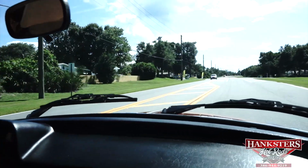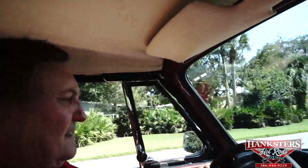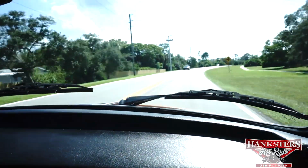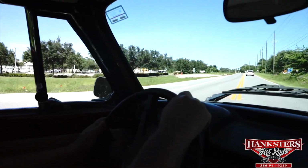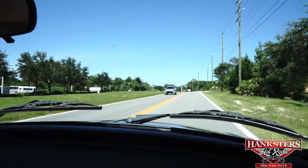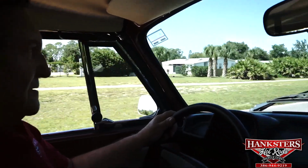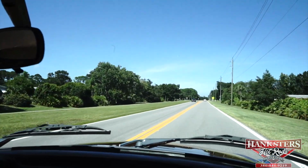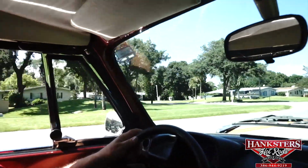Real tight steering, very, very nice, tight, responsive steering on the car. Not a single shake, rattle, shimmy, nothing. Great little car. Let's see, crank it up here a little bit. Very, very nice, tight car. There's not one single thing to complain about on this thing. See what it looks like underneath, but the rest of this car is just new. Just new. Look.